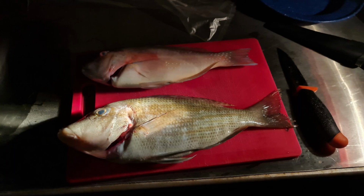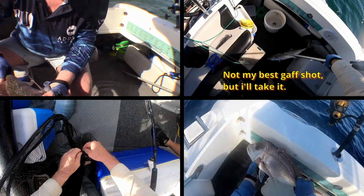But by the time we'd unpacked the bait and put it all away, it was getting pretty dark and I had to fillet the fish by torchlight, which wasn't ideal. Still, we got a couple of feeds out of it. Anyway, that was the trip.